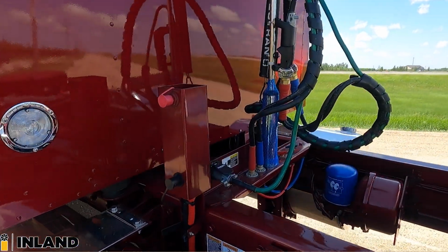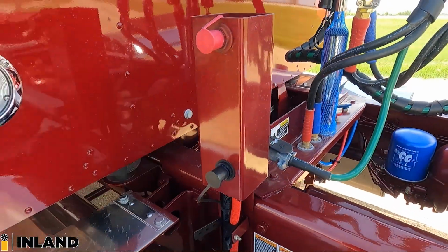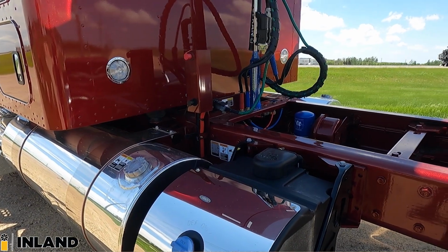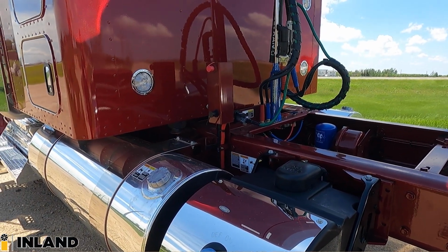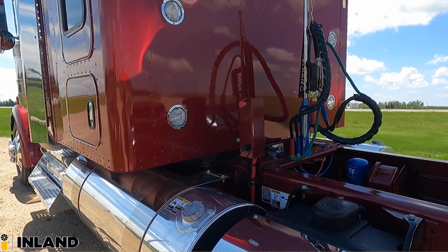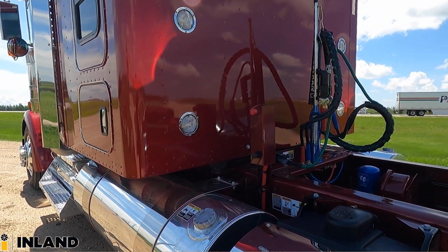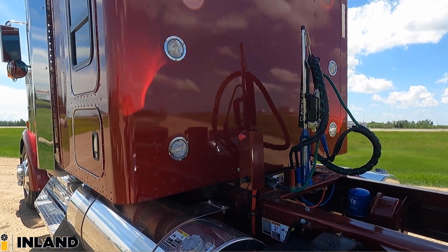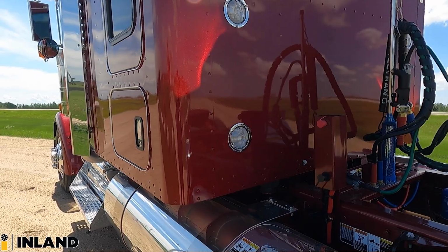Now we put the boosting terminals back here, which can be done under the hood, but if you want to put them on the back, it gives you the option to have power at the back for running a reefer, charging a generator on your trailer, or just having power accessible without opening the hood. So that's quite handy. We have the 4 lights in the back as well that are lit up.